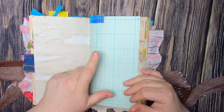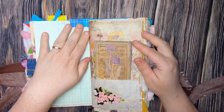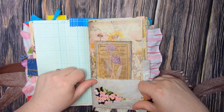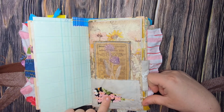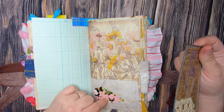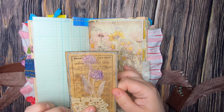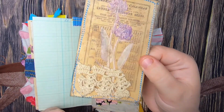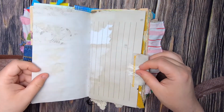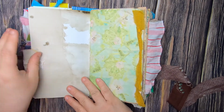Coffee dyed paper, some vintage ledger, and you can see I've stitched some soft plaid fabric up there. And then this is a fabric pocket made from botanical dyed cotton and some stitched on nice floral paper, fabric, and then floral paper in behind. And then there is a journal card with some vintage tea dyed crochet lace. Coffee dyed papers, and this fun fabric and lace tab.